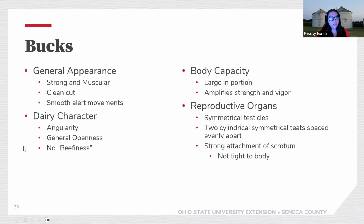With the dairy character, very similar. You want to make sure to have good angularity and general openness, and you don't want the beefiness. Although it is a buck, it is going to be slightly more muscled than the does, but you don't want that heavy meat character on these bucks because it could prevent them from passing down the dairy qualities that you need. With body capacity, you just want large in portion.